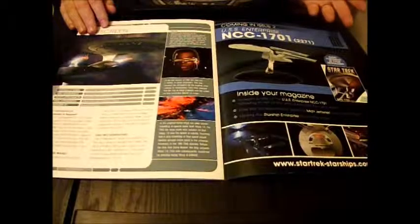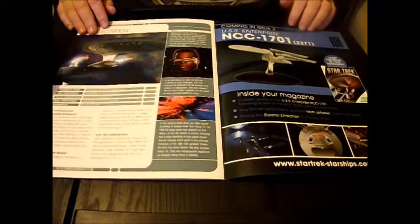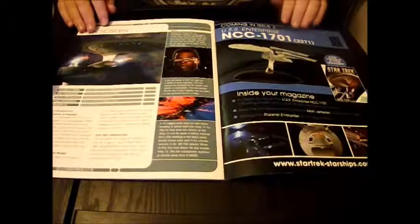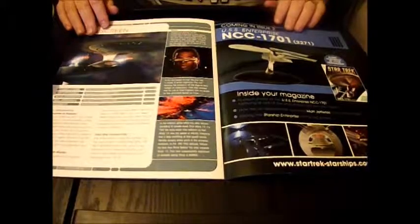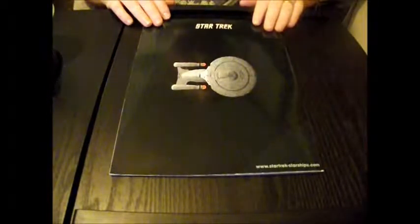which a lot of people say the motion picture is the worst, or one of the worst Star Trek movies ever made. Visually, yeah, I think it's the most interesting. Storyline, the most boring. So there you go. And then you finish off with a nice little picture on the back. Okay.